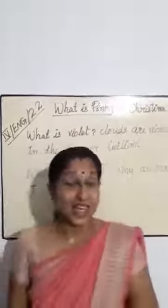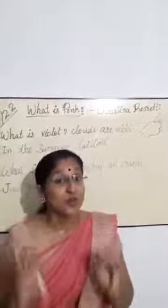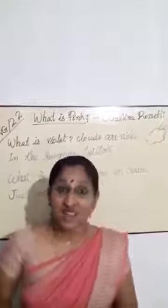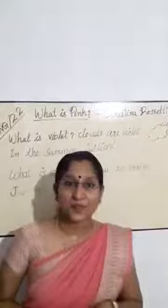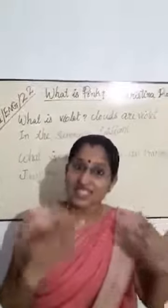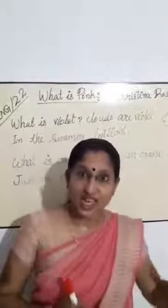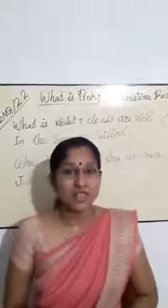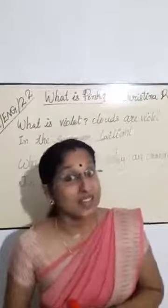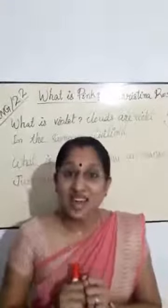Here, Christina Rossetti is describing the beautiful view of clouds. She says the clouds are in violet color in the summer twilight. What is twilight? Twilight means the faint light at the end of the day after the sun has gone down. The summer twilight is a time when the light from the sky appears diffused. At that moment, clouds are in violet color.